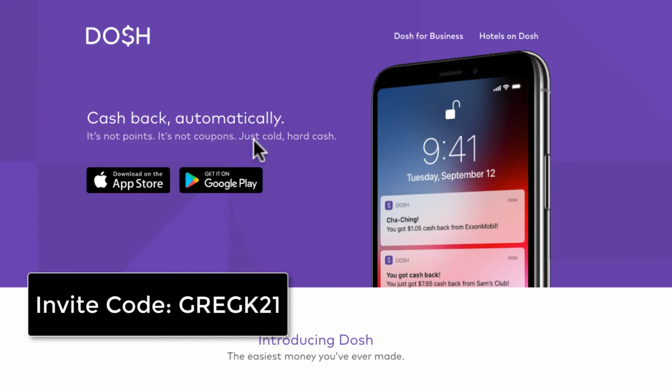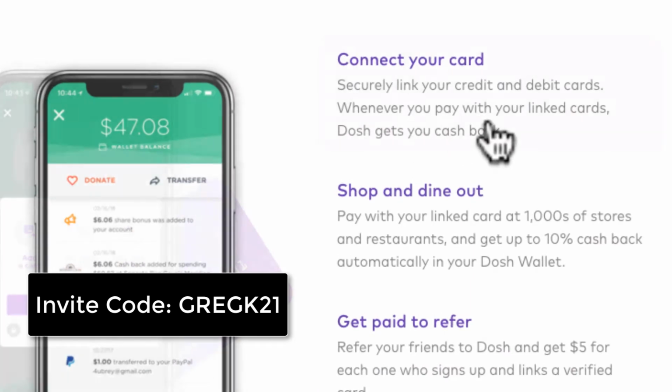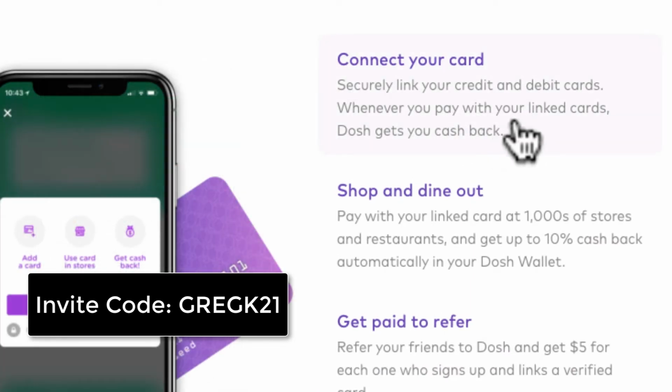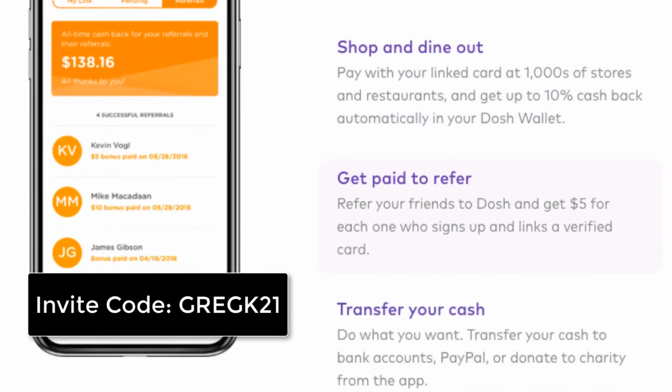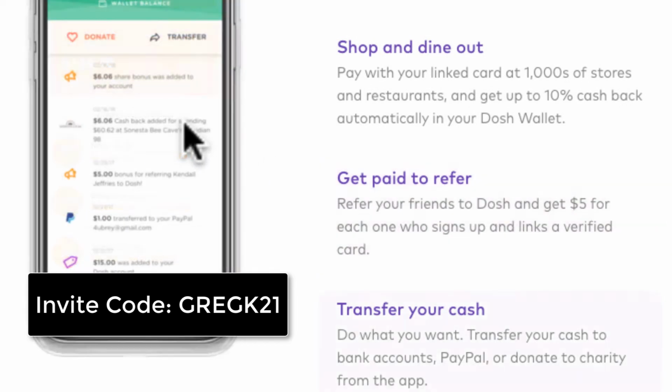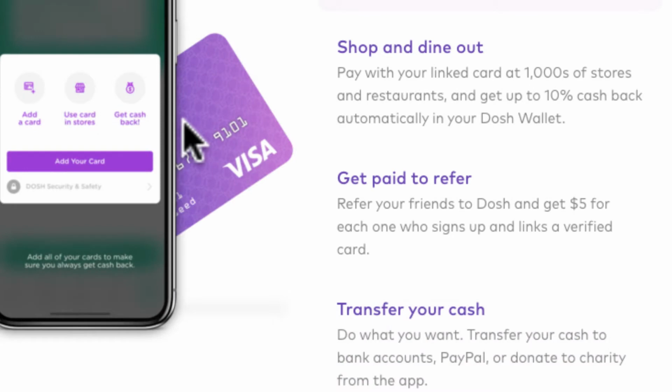Basically, this is an app that's available for iOS and Android. You connect your debit cards and your credit cards to it. And then when you shop out, you get money back at different places that you shop at. So it's pretty cool. But I use it mostly for referring people. I do have it set up. I do get cash back. I don't do anything out of the ordinary that I would not shop at.